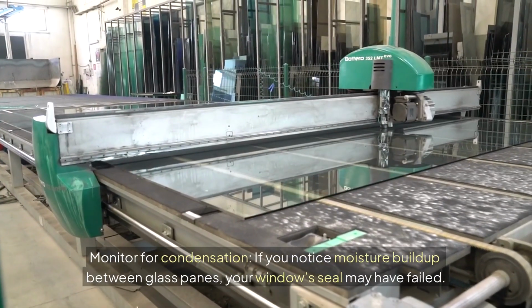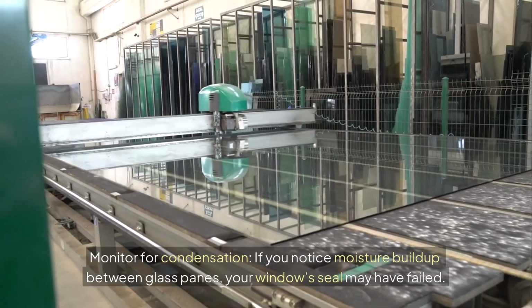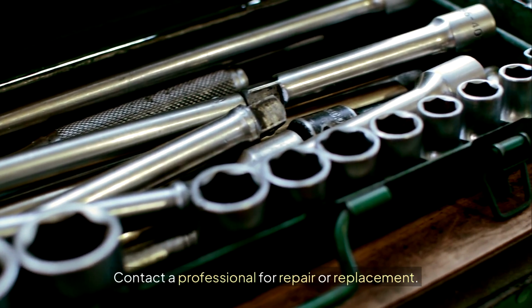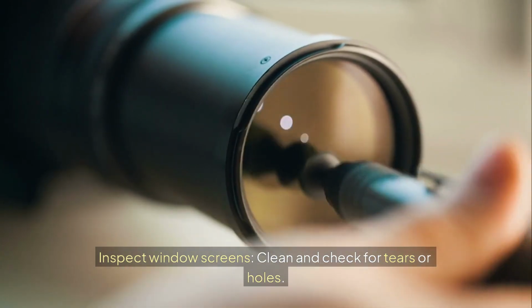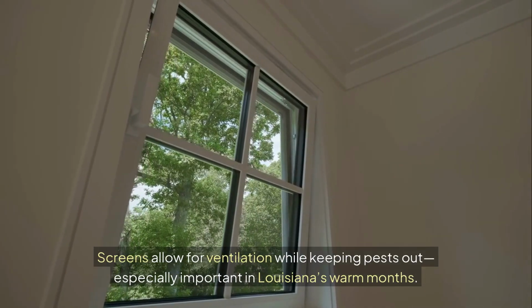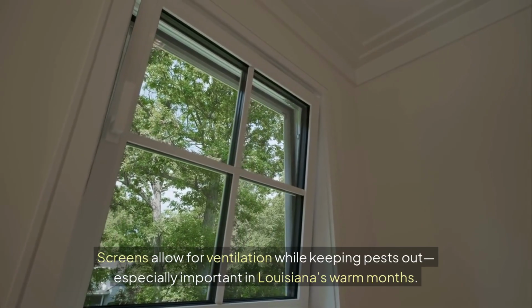Monitor for condensation. If you notice moisture buildup between glass panes, your window's seal may have failed. Contact a professional for repair or replacement. Inspect window screens. Clean and check for tears or holes. Screens allow for ventilation while keeping pests out, especially important in Louisiana's warm months.